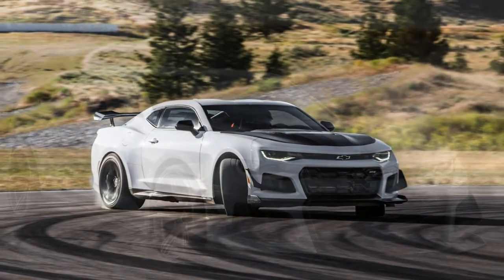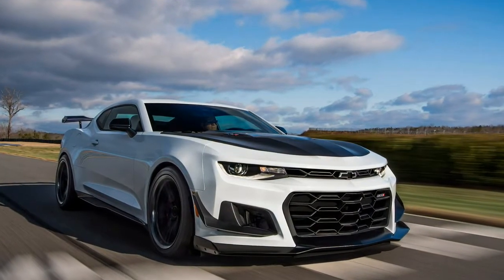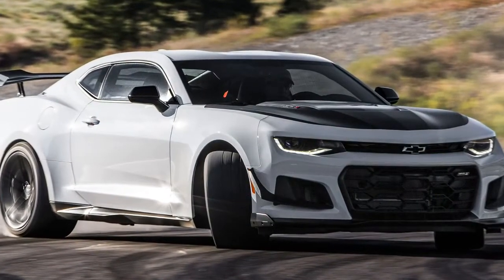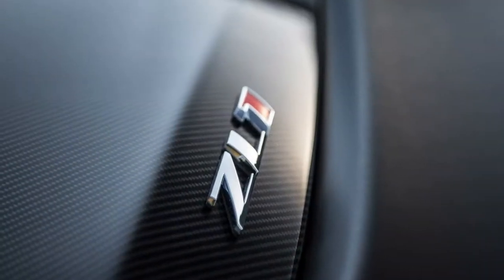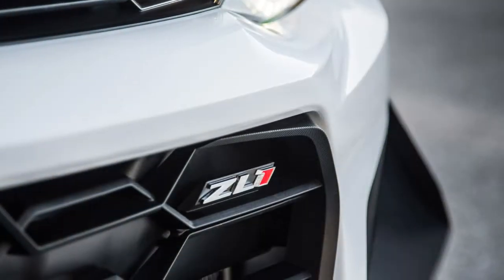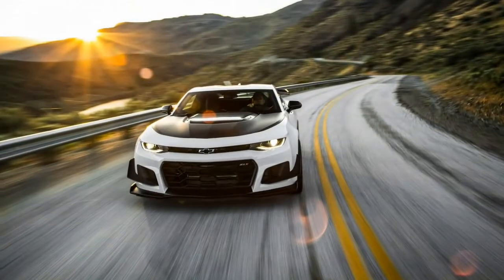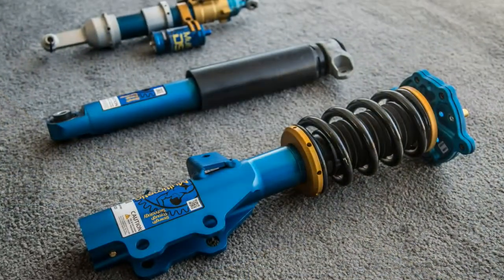Bodywork was required to change, since the 1LE's wheels, 11 inches front, 12 in the rear, are an inch wider than the ones that come with the standard Camaro ZL1. The fenders are 0.7 inch wider to efficiently move air through the larger rubber: 305/30R19 front, 325/30R19 rear. As a historical note, this is the widest rubber ever used on a factory-built Camaro. Unique to the 1LE package, Chevy decided to use 19-inch wheels instead of the base ZL1's 20-inchers. The 19s pull air through them as they roll to help brake cooling.